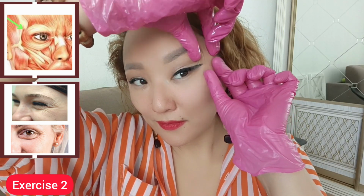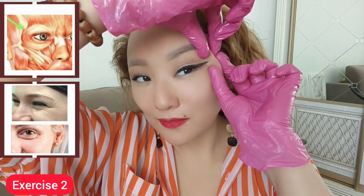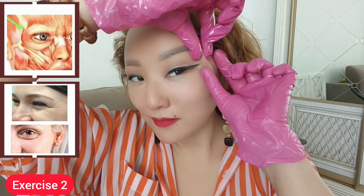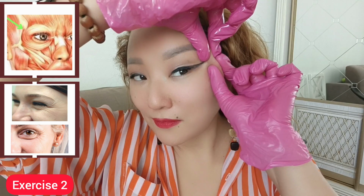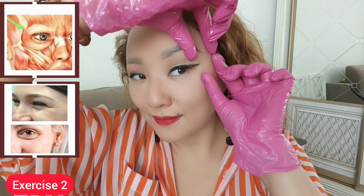Okay, let's do it on the other side. Take a pinch of the skin from the outer corner of the eye and gently work out this pinch. Heat it.